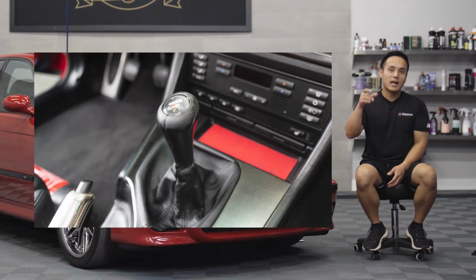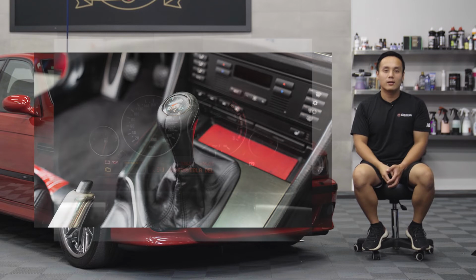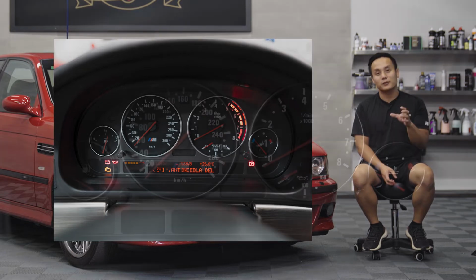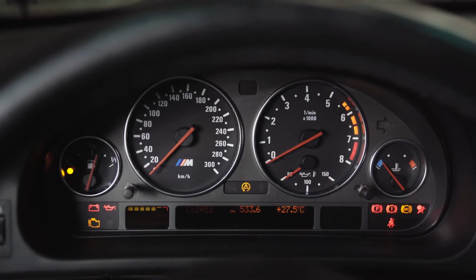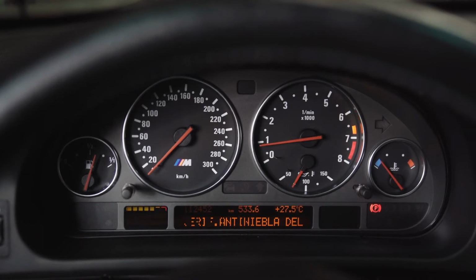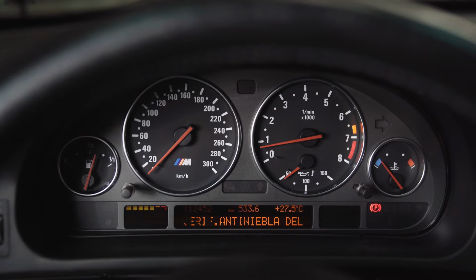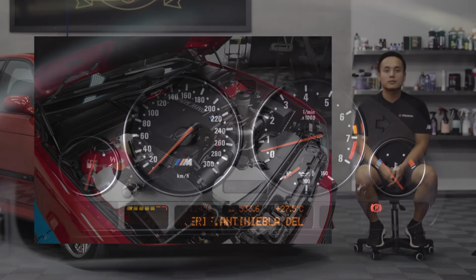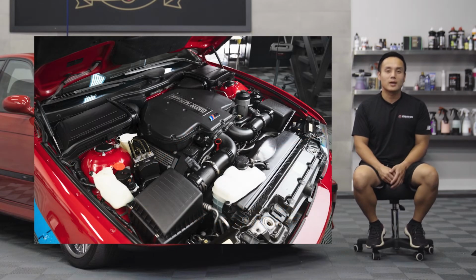And then you also have an M Performance shifter, which actually lights up at night, as well as a specific gauge. When you start up the car for the first time, the red line shows 4K, and as soon as the engine starts to warm up, that red line slowly creeps up towards the 7,000 mark, which helps you understand when the engine is at the right temperature for you to rev out that V8 all the way to 7K. This M5 comes with the S62 engine.